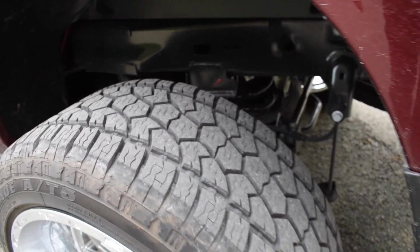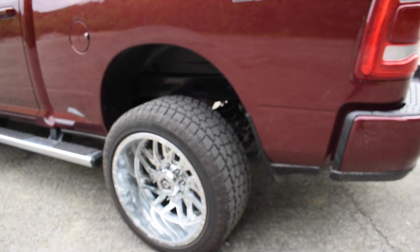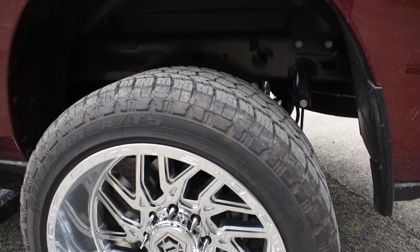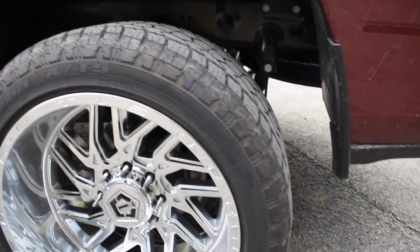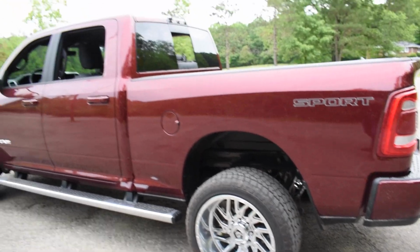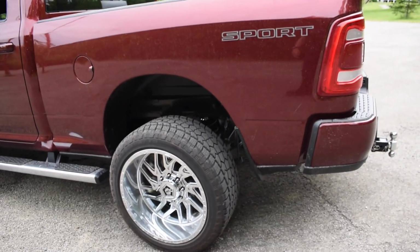He said he bought them like 2 months ago. There's no curb rash anywhere. They look pretty good. It is an E-rated 10-ply tire, so I'm not sure what he has the air pressure filled up to. I never even checked it yet, to be honest with you. I came in from Florida, put these on, been driving the truck all week, and here we are today.